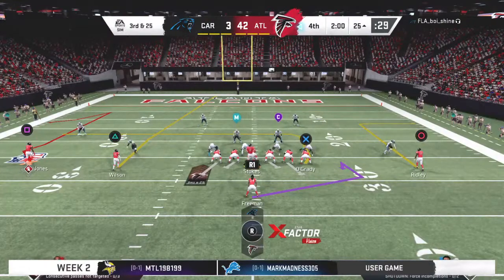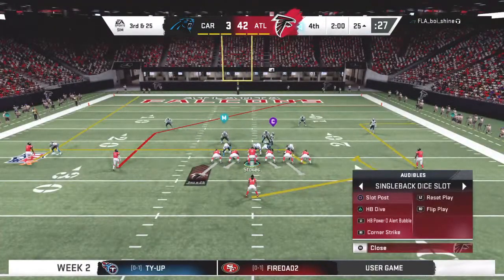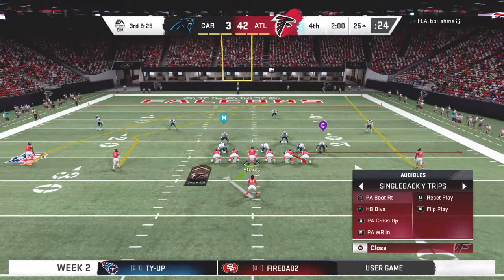So it's Falcon football as we welcome you back, and let's see what they've come up with offensively after having time to talk it over.